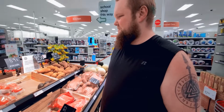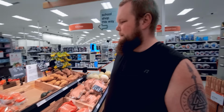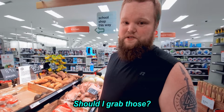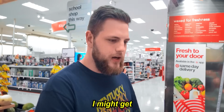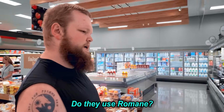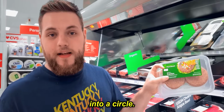Beefsteak tomatoes. That's neither beef nor is it a steak. It is tomatoes. I don't necessarily want anything seasoned because I don't want it to taste good. Should I grab those? They're a little better than what you would get at a store somehow, but also terrible. I might get the expensive beef patties so I can actually cook it to a degree that I feel is appropriate. They use romaine. This looks like you chewed up everything and then made it into a circle.